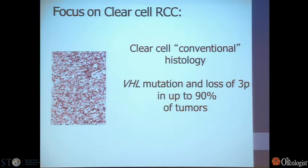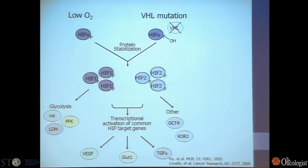That's clear cell histology renal cell carcinoma. This is a histology slide showing why it's called clear cell. It has these cells with cleared cytoplasm. This tumor is characterized by a particular mutation, and that's mutation in the von Hippel-Lindau gene, coordinate with loss of chromosome 3p, where VHL is housed. We see these mutations and loss of 3p, which houses other tumor suppressors as well, in up to 90% of these tumors.